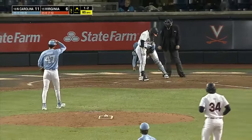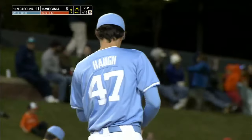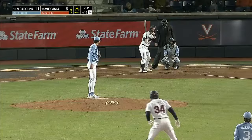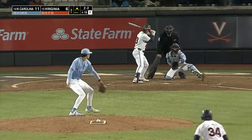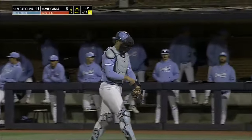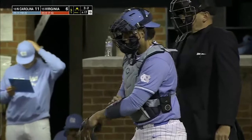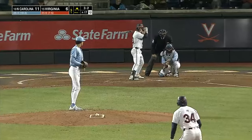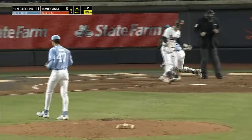Pitch in the dirt, down by Stevenson, 2-2. Freshman catcher there going down to one knee here. And the pitch. Good stop. Breaking ball in the dirt, and the count is full. Stevenson's a guy worth watching, too, because I'm really impressed by what he has done defensively as a freshman. He's an excellent receiver. Three-two. Swing and a miss.